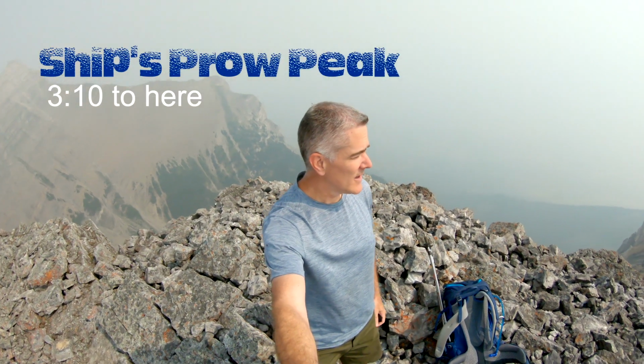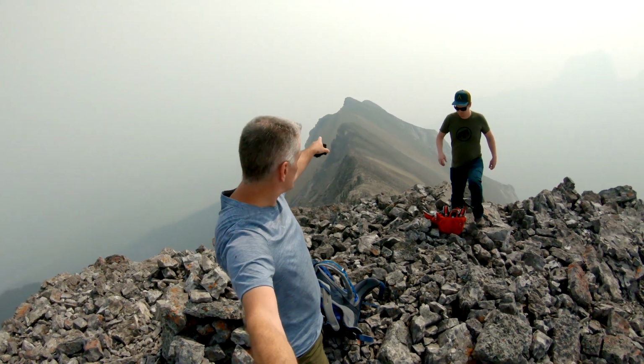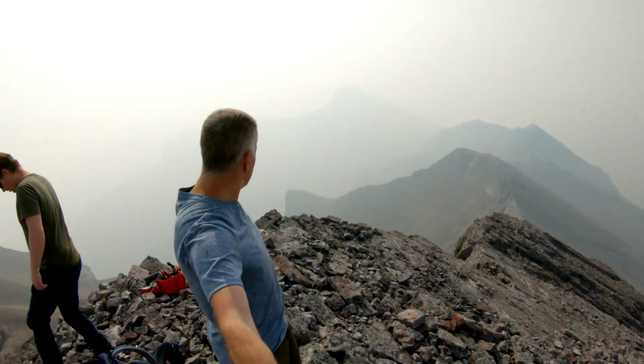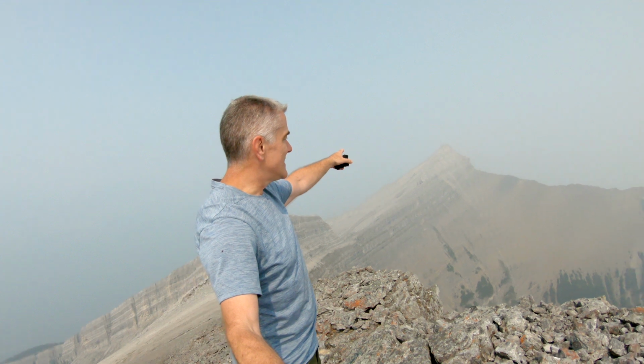Okay, here's Will and I up on the summit of Ship's Prow Peak, I guess. Ship's Prow is actually down that way. There's the ridge we came down. The Three Sisters are in the background. You probably can't see them in the smoke. Spray Lakes Valley down that way. Mount Lawrence Grassi's that way. And of course, Haling and Eeyore would be right behind it.